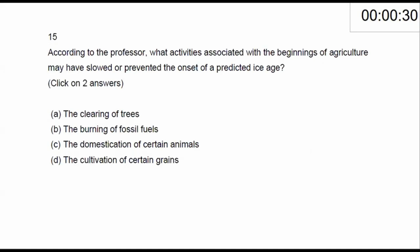According to the professor, what activities associated with the beginnings of agriculture may have slowed or prevented the onset of a predicted ice age?